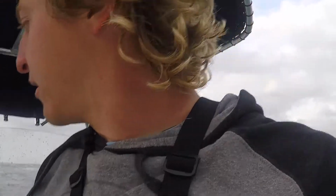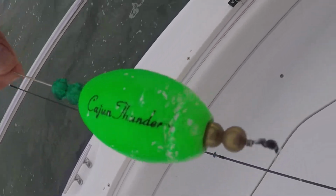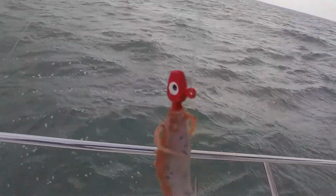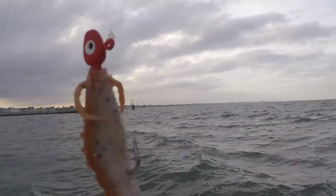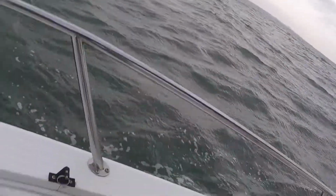Where's my pole at? Let's try this thing. This is a Cajun Thunder popping cork, and we're running that to about 2.5 to 3 feet of leader line, 1/4 ounce jig head, and the new penny colored shrimp. That is my favorite colored shrimp. Very natural looking. I like it, the fish love it, so that's what's most important. So 20-pound test right here, nothing crazy.